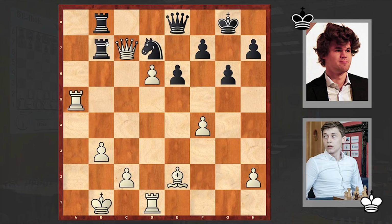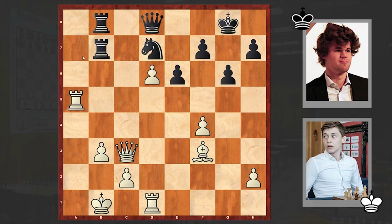Rook for b7, queen c3. Of course, Carlsen rejected the offer of exchange of rooks. He wants to keep as many pieces on the board as possible. Rook b4, queen c7, queen f6.